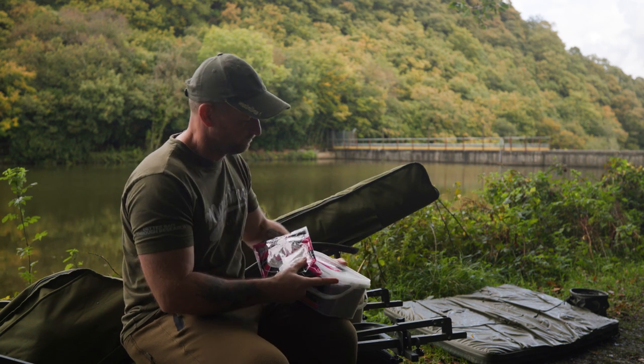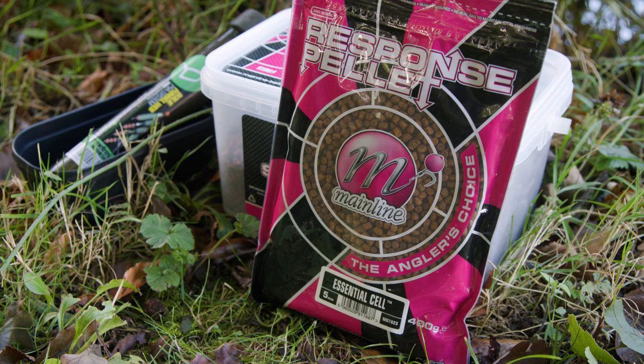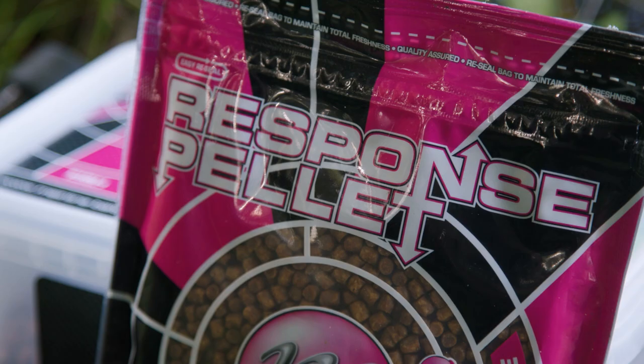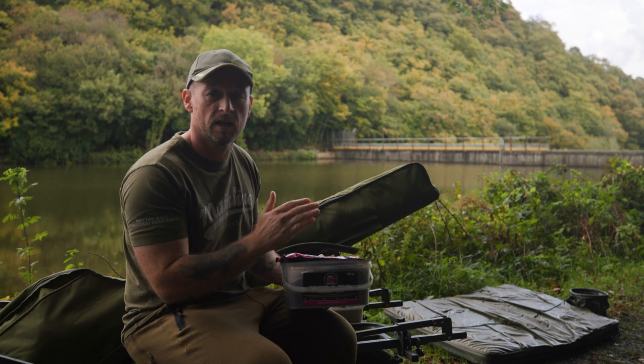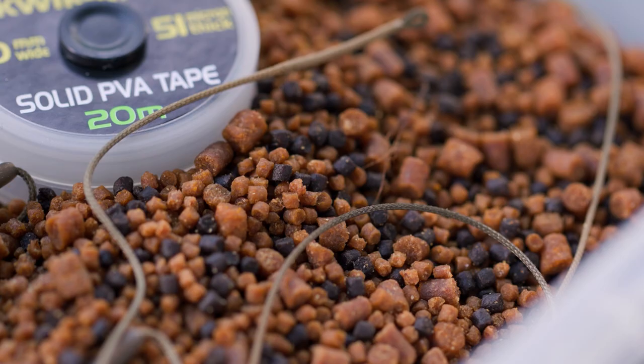So I've got some Spot and PVA pellet, little bag of response pellets. And while I was preparing for the trip at home yesterday, I did tie up some solid PVA bags. So I'm fishing one rod on a solid PVA bag.